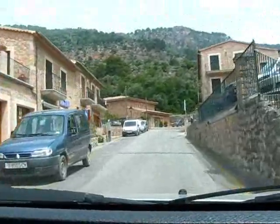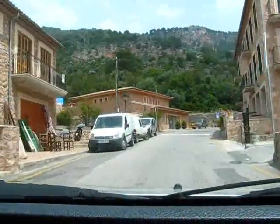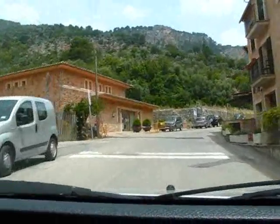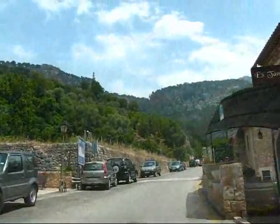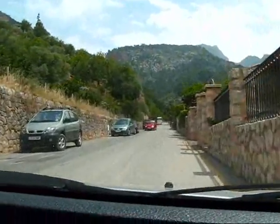We are here in the valley of Sóller. It's called Valle de las Taronjas or something like that, or Valle de las Naranjas. The Orange Valley, or the Orange Bowl. Is this the whole town? Have we seen the whole thing already? Well, these towns are not particularly large.